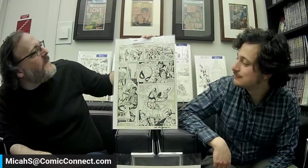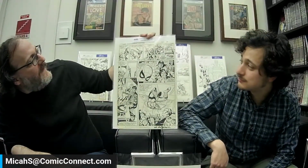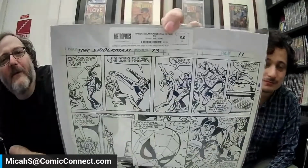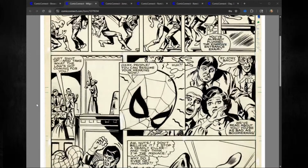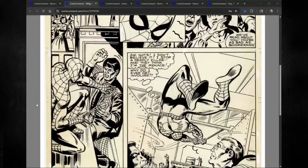All right, Spider-Man here. Spider-Man goes to Al Milgrom, inked by Jim Mooney. This is Spectacular Spider-Man 73. Just look at that sequence up at the top. It's really great storytelling. Milgrom drew like an editor, so he was thinking, how do I tell this story? How do I maximize the amount of emotional storytelling and informational storytelling in everything?